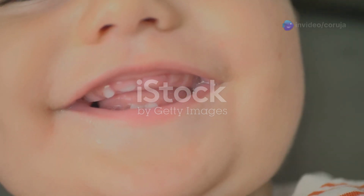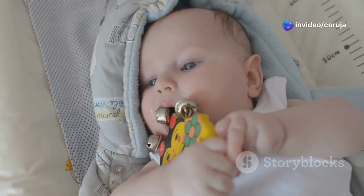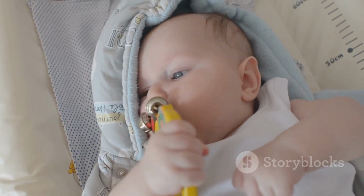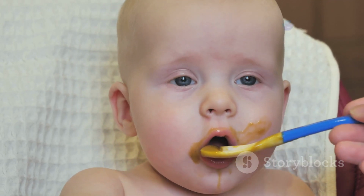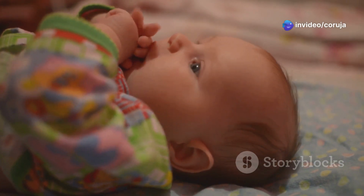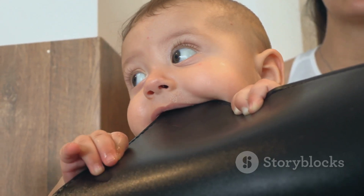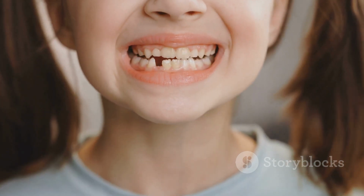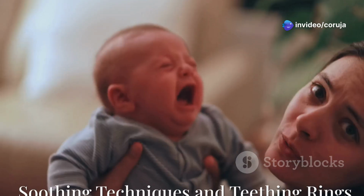Now let's look at the general order in which your baby's teeth typically appear. The first teeth to come through are usually the bottom front teeth, or incisors, which tend to emerge around 5 to 7 months. These are often followed by the top front teeth, which come through around 6 to 8 months. The first molars, which are the back teeth, generally appear between 12 and 16 months. But remember, every baby is different. There's no hard rule about which teeth come through when. By the time your baby is around 2 or 3 years old, they'll likely have all of their baby teeth in place.